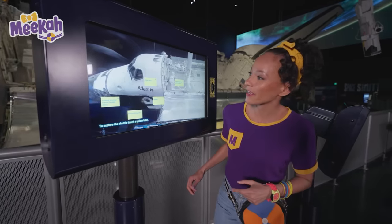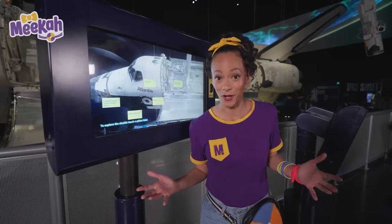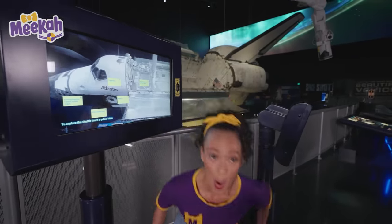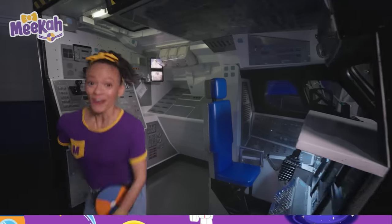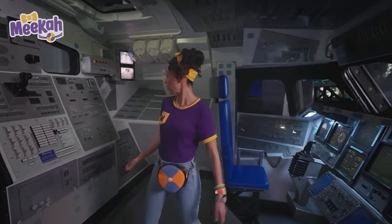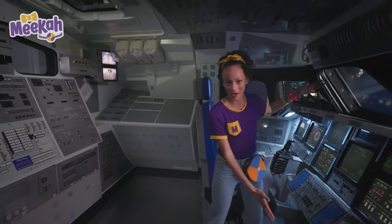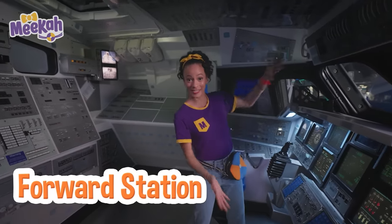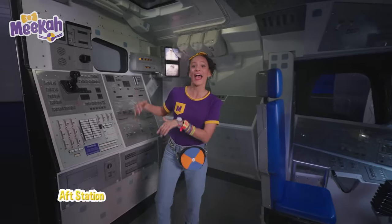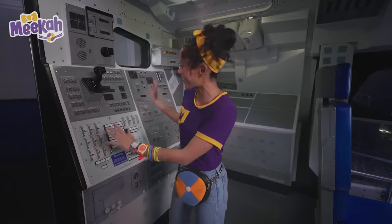Wow. Hey, do you want to get a closer look of a flight deck? Well, let's blast off and go. Ready? 3, 2, 1. Welcome to the flight deck. Oh, there's a lot to look at, isn't there? Well, the front part is called the forward station. And the back part is called the aft station. And aft means rear, so the back.